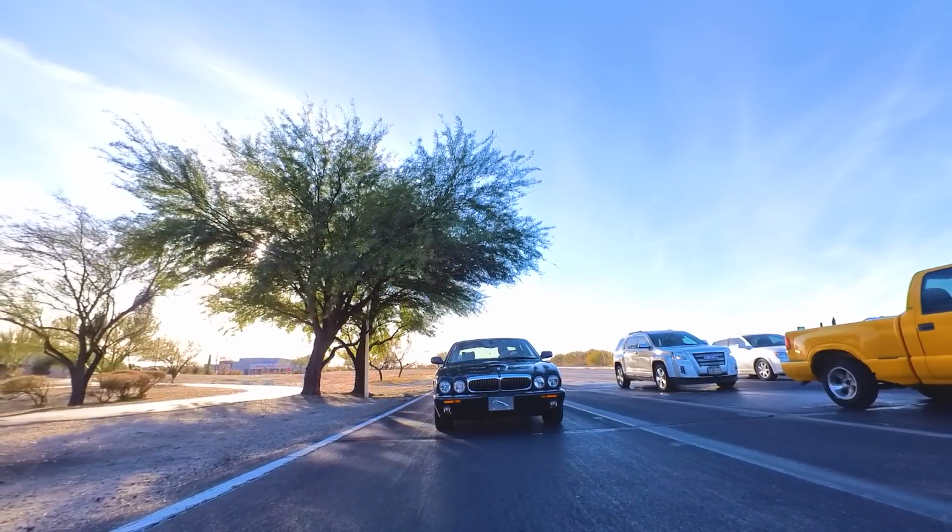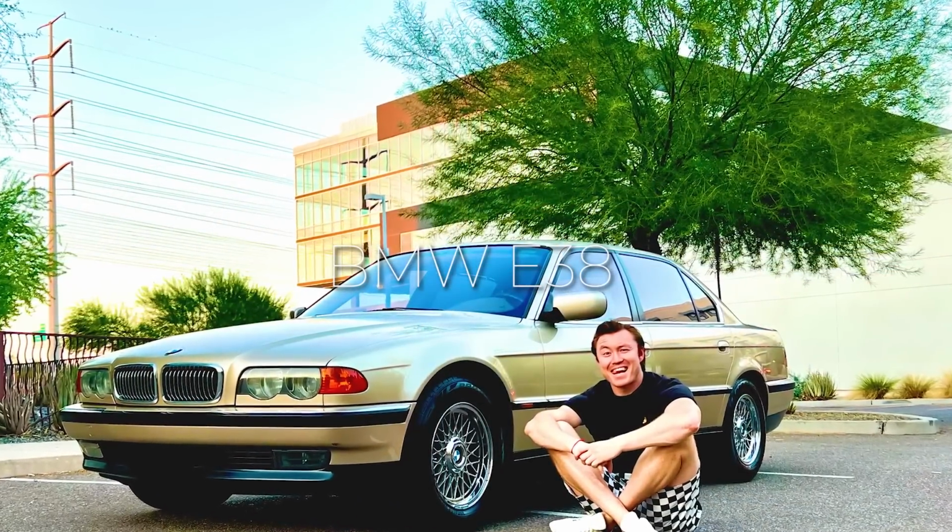While I'm on my way to Ramy, let me take a moment and give you a couple more options for cars that are around $5,000 or less that are hella cool. Specifically, right now I'm gonna talk about a couple options from BMW's peak era, which is late 90s, early 2000s. I'm referring to the E38 BMW 7 Series, the most beautiful sedan ever made.